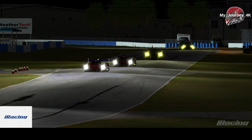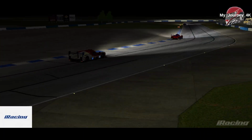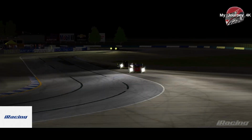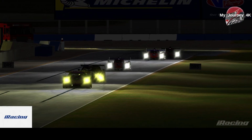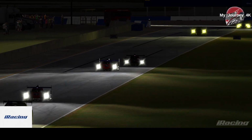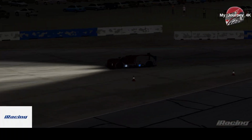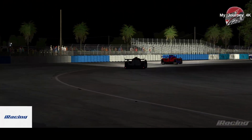Oh, GT3 car spun and sent the LMP2 car behind us into the wall. Big time on the last lap. We were right on the tail of this number 4 car. I'm pretty sure we could get by. They are blocking and defending the line. We're going to go back out. Unbelievable, on the last lap, GT3 cars taking out some LMP2s.